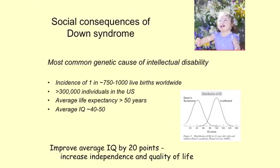So the social consequences of Down syndrome, I think, are huge, which make this an important target for considerable research. And our interest is in pharmacotherapies, and Down syndrome is the most common genetic cause of intellectual disability. In the United States, the incidence remains at about 1 in 750 live births. It's a little bit lower in Europe. And the estimates that I've seen are that there are more than 300,000 individuals with Down syndrome in the United States, making the idea of pharmacotherapeutics for adults with Down syndrome an important idea also.